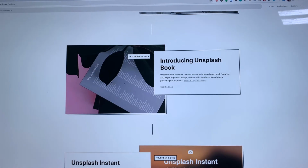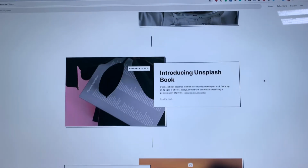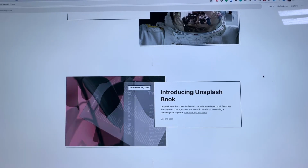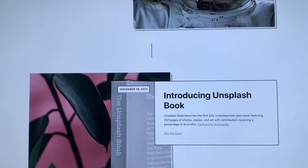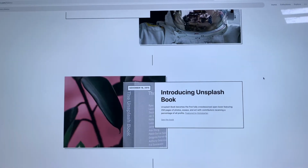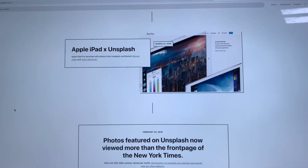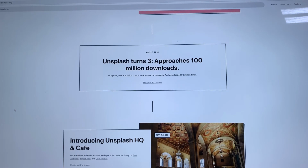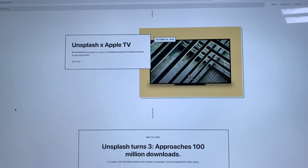Oh yeah, and then there was the book, the Unsplash book. The first fully crowdfunded open source book. It was nice. I was actually featured in it as well, so I can say I'm published in the Unsplash book. I also helped get it started behind the scenes, which was really cool. And these are a couple of my photos, the ones with the pink. You should just go to this page and see everything that's happened for Unsplash and why it's so huge now.